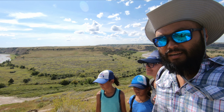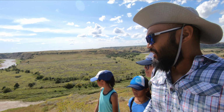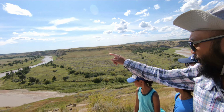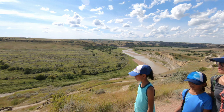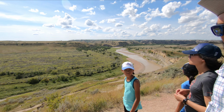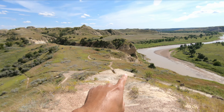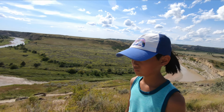So we are here in Theodore Roosevelt National Park. This is the south side. Check out the Missouri as it bends through. It's over there. I don't know which way it's flowing. Maybe flowing this way. That's where we came from. That's where we're parked. Not too far. What do you think, Caribou?